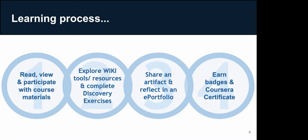So the process throughout the MOOC is you go in and you read, view, and participate with the course materials. You explore the wiki tools and resources and complete a discovery exercise. That discovery exercise involves the hands-on exploration with some of the tools that you find in the wiki. You create an artifact or share an artifact. You post that through your portfolio in addition to a short reflection. We just ask for about a paragraph or two. What did you learn through your exploration? Was there anything that surprised you about your discoveries? Does the tool or resource fill your needs? Or anything else that you find is relevant that you'd like to share on your portfolio about your discoveries.